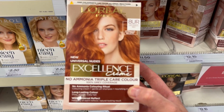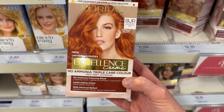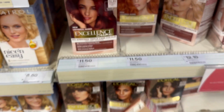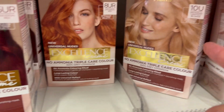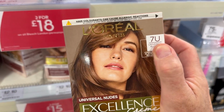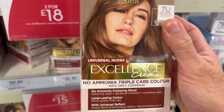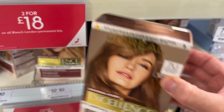These Universal Nudes. Now these are new. Now this is 8UR Universal Red. There are some other shades here. That's Universal Red as well. We've got Universal Lightest Blonde. We've got Universal Blonde, 7U. They've chosen to use a letter as the shade guide, which is interesting. Different hair colour lines use different ways of telling you what the colour is. We'll get into that perhaps a bit later on.